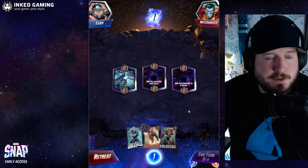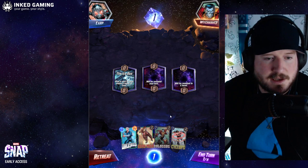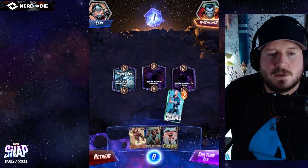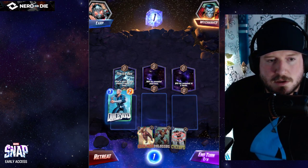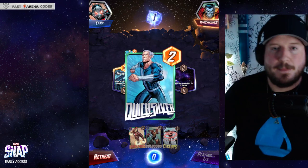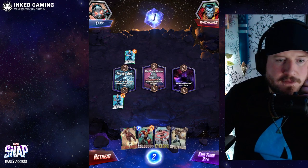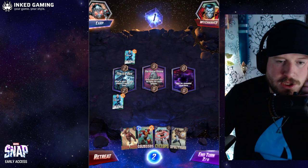Okay, we got a turn two. Give a card in each player's hand plus one casting cost. And they gave it to Iron Man. Okay, I'll take that. We'll take those. I really don't care about that spot, so let's play in that spot. Only one card can be here for each player. Okay.